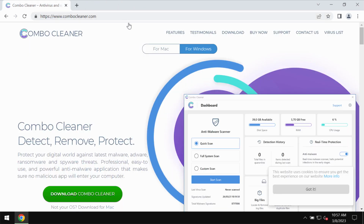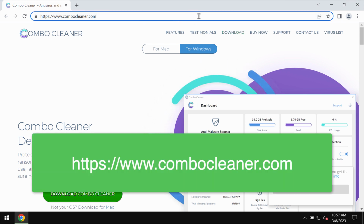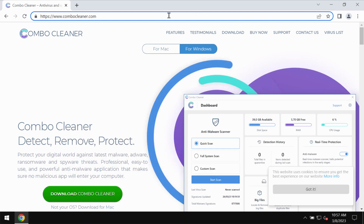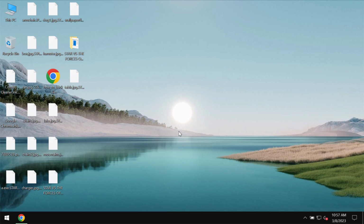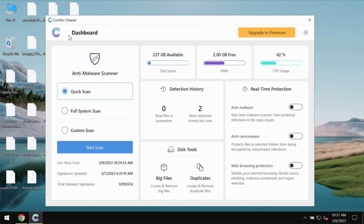Don't pay the ransom. We recommend you to remove this ransomware with the help of a reliable anti-ransomware program called Combo Cleaner Antivirus. Get it on the official website, combocleaner.com. Download the program, install it, and then click on the Start Scan button. The program is initially in the trial mode. Only the quick scan option is available in the trial mode.